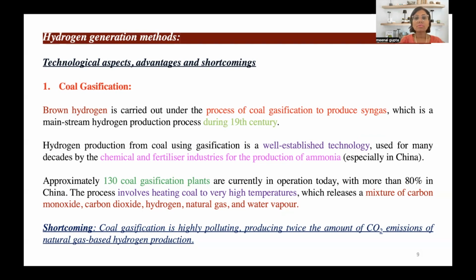And as I told, coal gasification is not an environment friendly technique, because it involves heating at very high temperature, due to which carbon dioxide, carbon monoxide, natural gases, and water vapors are also released with hydrogen. So the shortcoming of this technique is that it is not environment friendly, and the carbon dioxide emission is almost twice that of the method in which hydrogen is produced using natural gas.